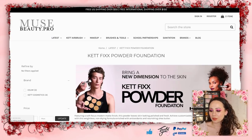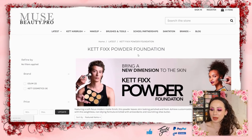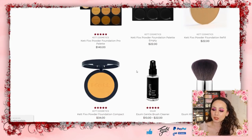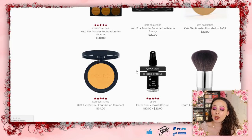Something also worth looking into are the Ket Fix Powder Foundations. So they were kind enough to actually send me the entire set of all 12 shades, but I've been really into powder foundations lately, and I've been testing this one. It's really good.